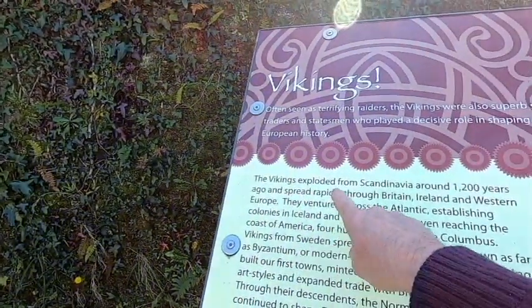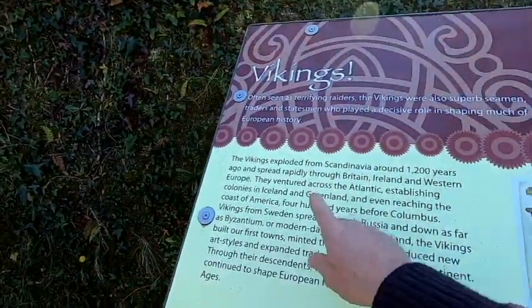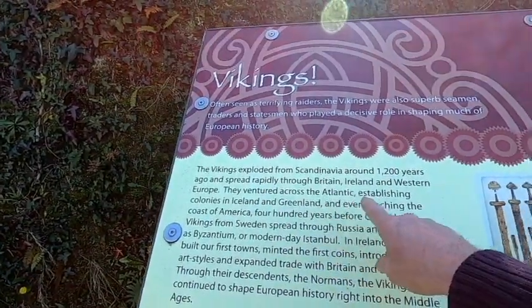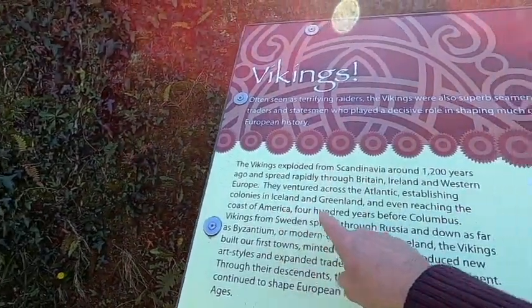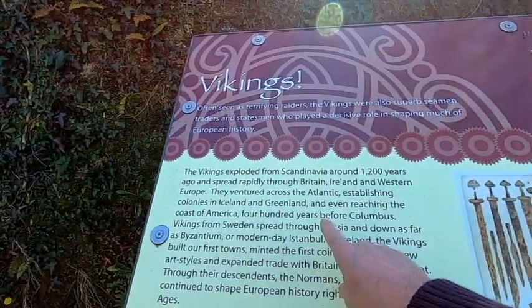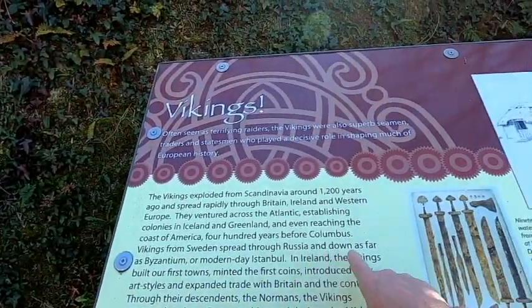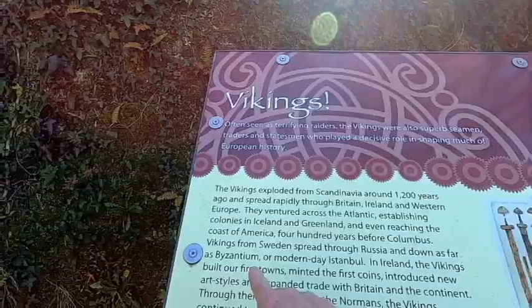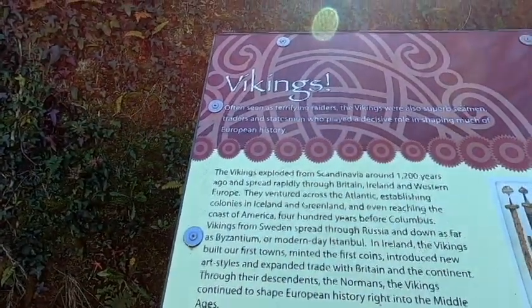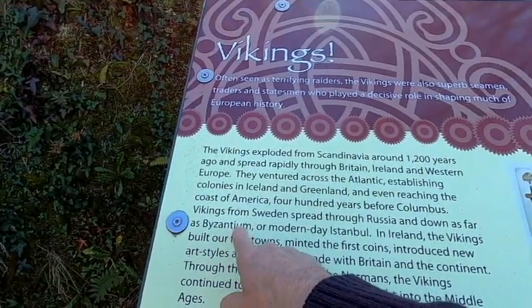The Vikings exploded from Scandinavia around 1,200 years ago and spread rapidly through Britain, Ireland and Western Europe. They ventured across the Atlantic, establishing colonies in Iceland and Greenland and even reaching the coast of America 400 years before Columbus. Vikings from Sweden spread through Russia and down as far as Byzantium, which would be the Greek, would it be the Greek Ottoman Empire at the time, I think it was, or maybe it was the Roman Greek, I think it was.